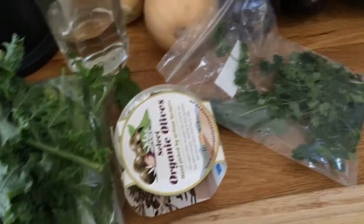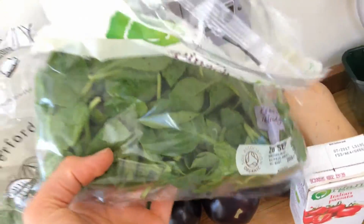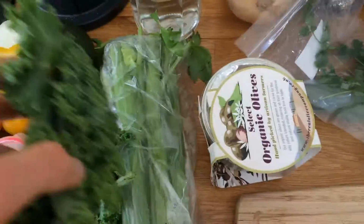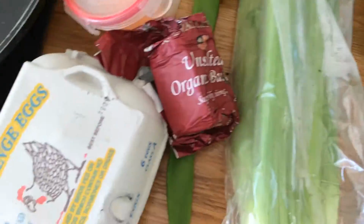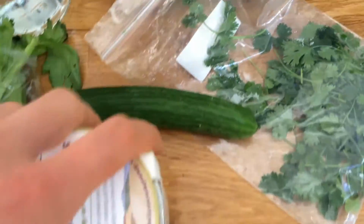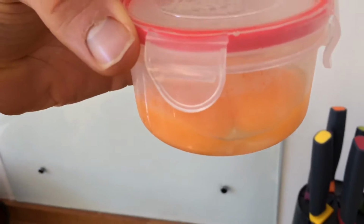As far as the salad goes, I've got a mixed bag of leaves, veg, some spinach. I've also got some kale which I'm going to steam, some celery, a runner bean, some padron peppers again, a tomato, pepper, avocado, coriander, cucumber and olives. So really just a mixed bag of everything, but I'm really interested to see how these egg yolks will go, so I'm going to test those out.